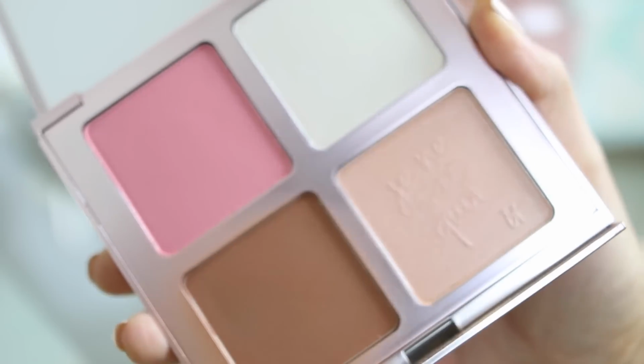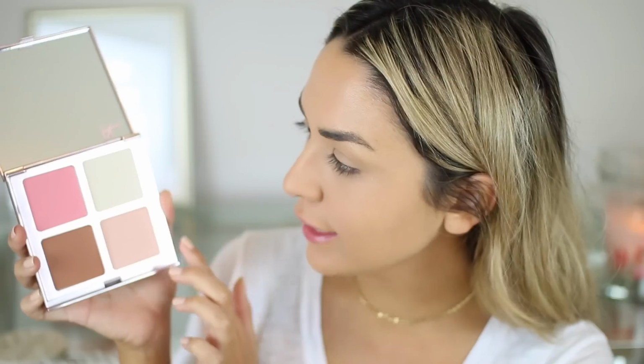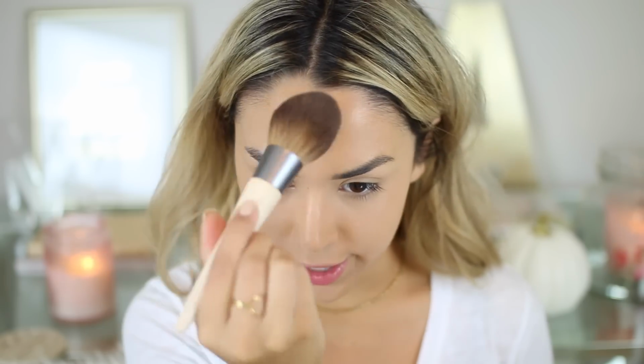For the rest of this face, I'm really excited to test this out. It is the Je ne sais quoi new face palette from It Cosmetics. So you have some highlighters, a bronzer, and a blush. We're gonna test them all out today. I really love all like the It Cosmetics products, so I'm sure I'll love this too. I think it'd be a really good like Christmas gift, like a nice palette that you get everything for the face.